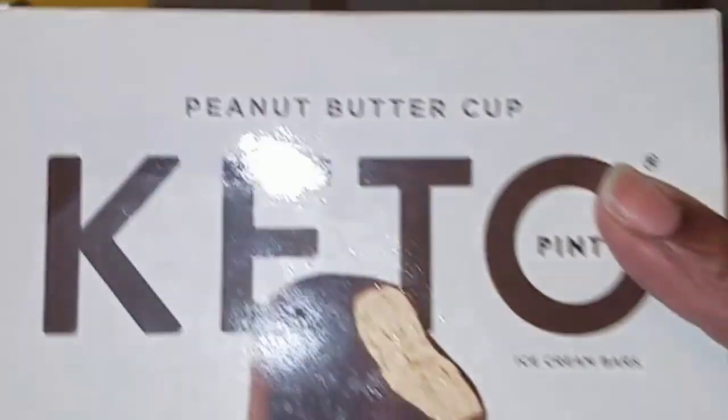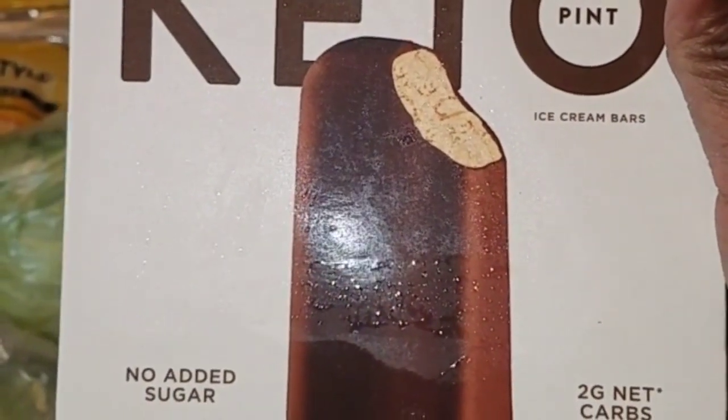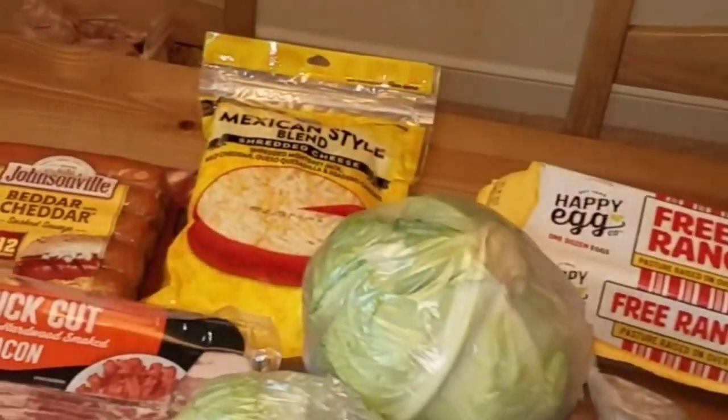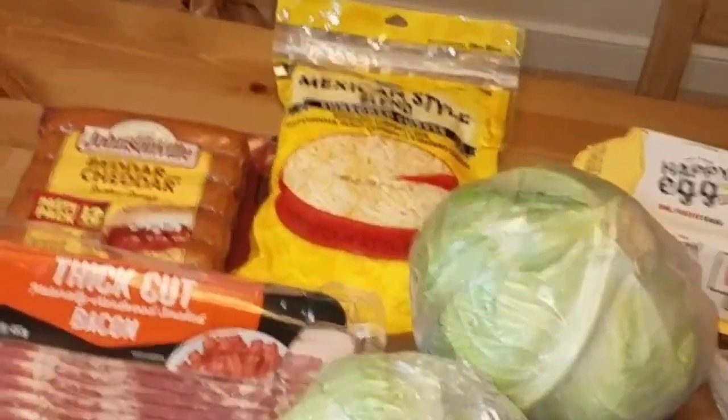I also picked up some of my favorite keto ice cream bars. They're the peanut butter cup flavor, no added sugar, and they're 2 net carbs per bar. I have here some green beans that I'm going to cook for dinner tomorrow.